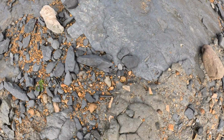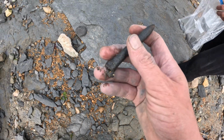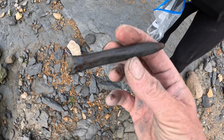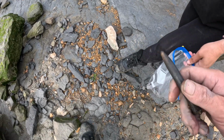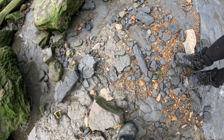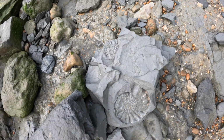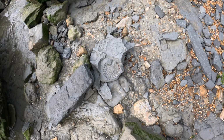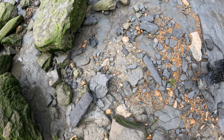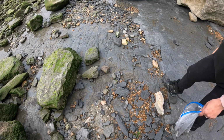Oh, look at this. A complete... Oh, that is stunning. There we go, look at that. What a find. Just looking around on the floor. And look at... That's gorgeous. Another one there. Again, there's no preservation for that, but there's so much to find here. Really, really good. Having good fun today. Always enjoy it down here.